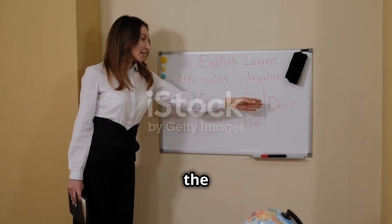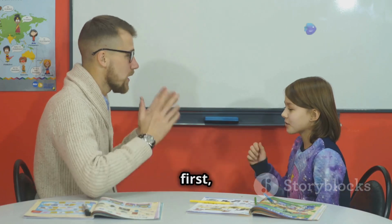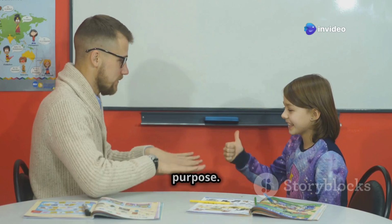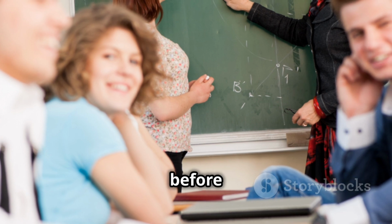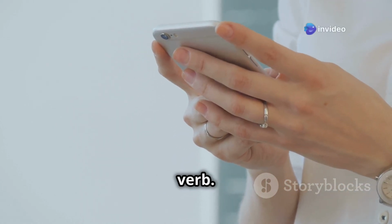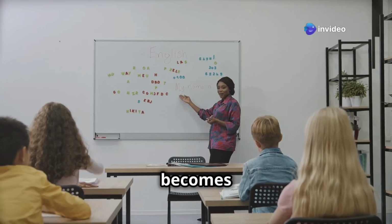Now let's step into the world of the past perfect tense. This tense might sound a bit intimidating at first, but it's actually quite logical once you understand its purpose. It's all about talking about an action that happened before another action in the past. Think of it as the past before the past. The structure is simple, had plus the past participle of the verb. So finish becomes had finished, eat becomes had eaten, and go becomes had gone.